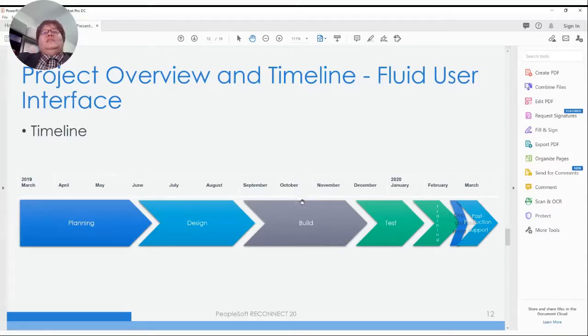And when we had the new functional resources, the functional lead and the functional analyst joined in the finance department in October last year, we restarted designing on the FSCM side of the homepage. Then we kept building and started testing. Then we had deployment around late February.